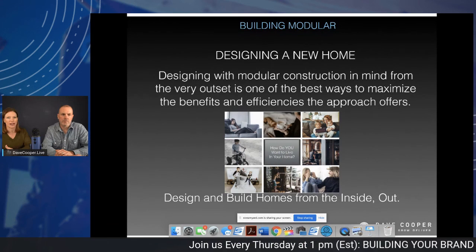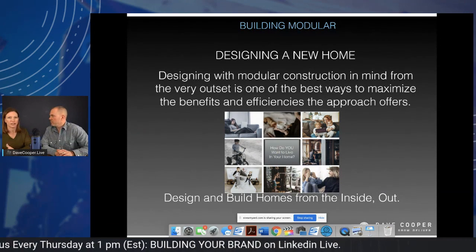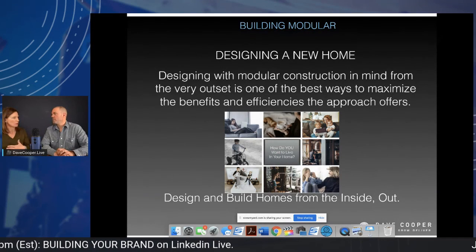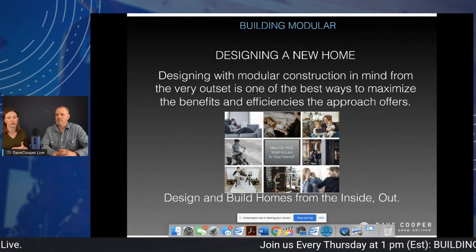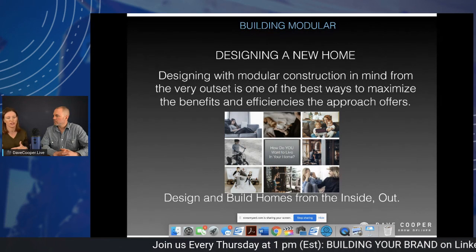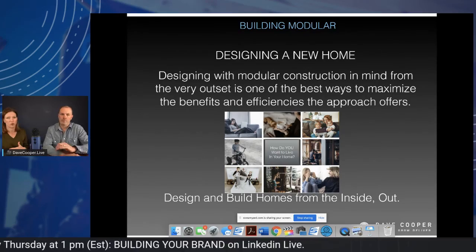Ask your clients how they want to live in this home. And it sort of marries back to the way that we construct our homes, because we construct from the inside out. We talk about this all the time. So if you design from the inside out and you have modular construction in mind from day one, it proves to be a much more efficient and improved process for sure.